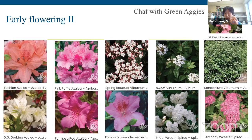Maybe you should choose some plants from this group. And you probably know that on the market there are a lot of reblooming azaleas. They get a first flush of flowers, but then instead of just one season, they continue to flower in the summer and in the fall when conditions are good for them. So watch for those azaleas. You may want to prune off the spent flowers, which is also what I would call the dead parts.